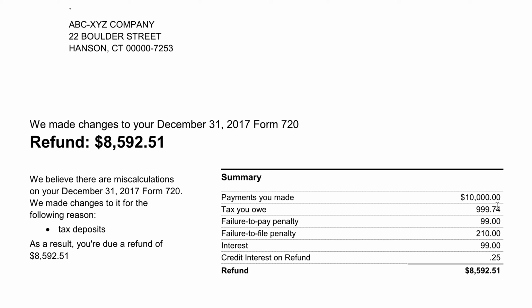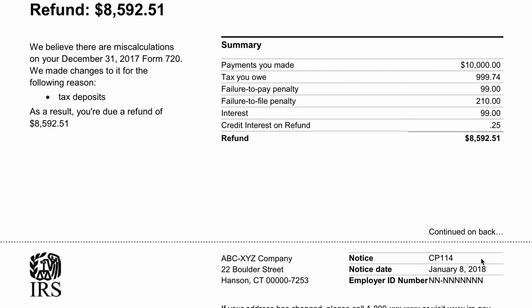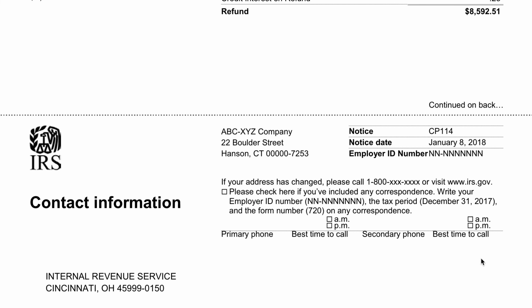And it breaks down like this. You made $10,000 of payments on an estimated tax that you owed of about $1,000. Then there's a failure to pay, a failure to file penalty, interest, and then credit interest on your refunds. So we'll take a closer look at those details.